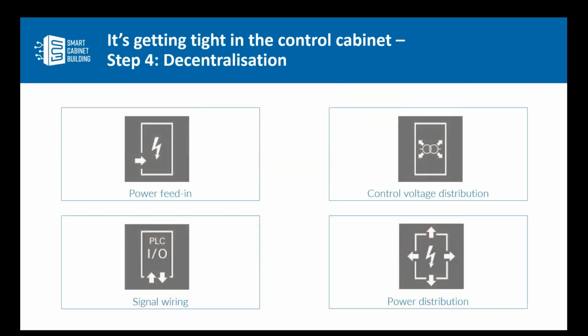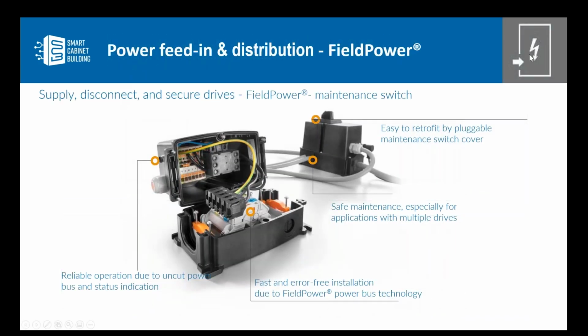We have again the same structure: power feeding, control voltage distribution, and for your better orientation, we have also the symbols here. One example for space saving in the control cabinet is the outsourcing of the power feed-in and switch-on circuit. We have here our so-called Fieldbauer box with a maintenance switch, and this enables you to contact the power wire directly with an IDC connector, and out of this you can get a power distribution of up to 3 circuits to the field where you can connect other devices. So you can take the power feed-in and power distribution out of the control cabinet down to the field, down to the machine, maybe even closer to the power feed-in cabinet of the complete hall and facility.